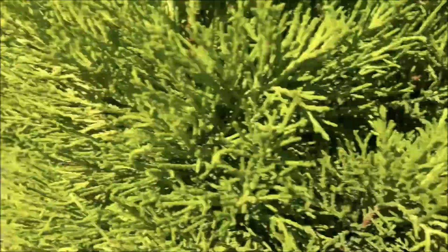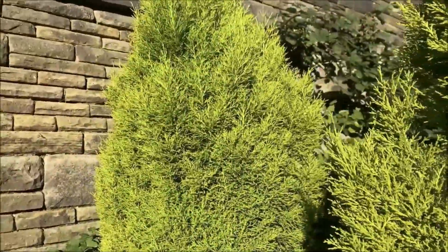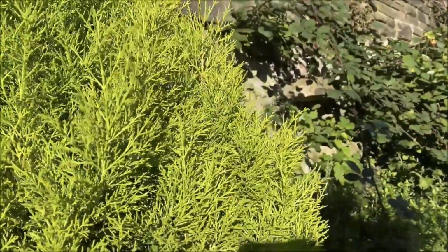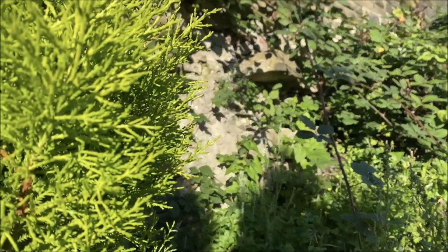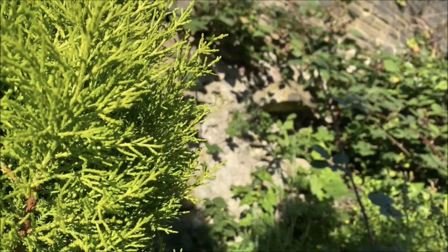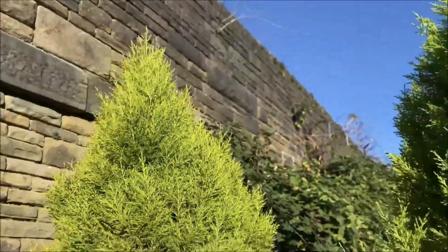Now we've had a look up there and you can see where that ends, and if we just go around a little bit here we can see some stonework sticking out. I don't know if you can get that. There is some stonework there and a bit of rubble poking out the wall, and that is where the station was.